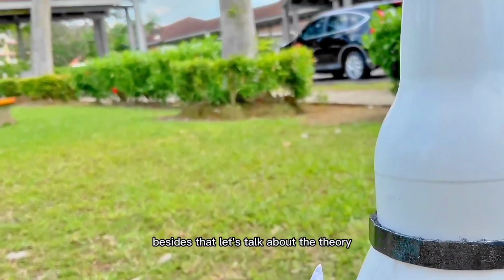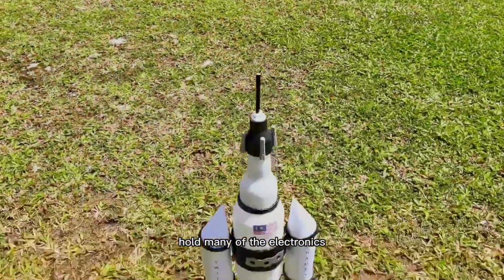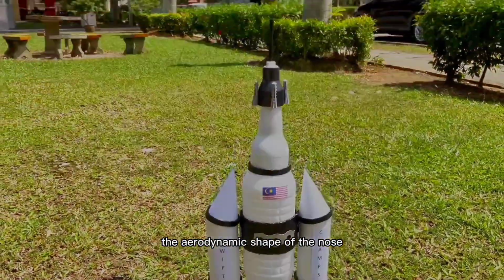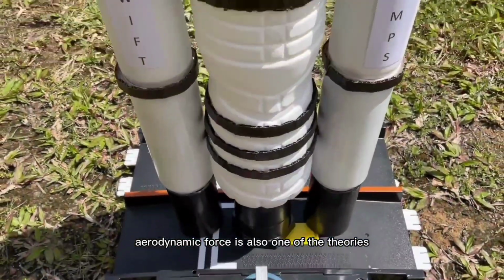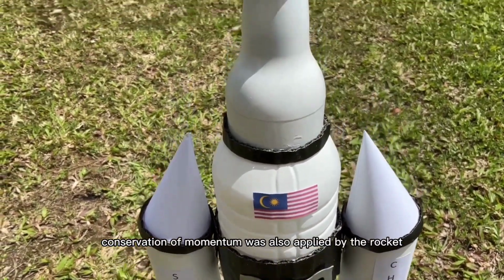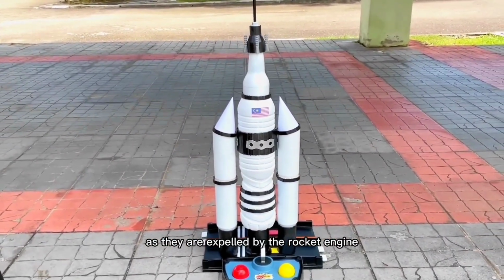Besides that, let's talk about the theory applied to the rocket parts. No matter the size, all rockets must have a body. This section holds many of the electronics needed to control a large rocket. The aerodynamic shape of the nose cone helps prevent air from slowing the rocket. In addition, aerodynamic force is also one of the theories applied by our Swift Chain rocket. Furthermore, conservation of momentum was also applied by the rocket. A rocket moves in space because the gas is given momentum as it is expelled by the rocket engine.